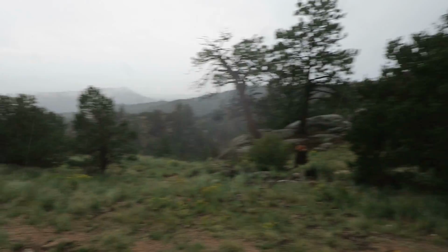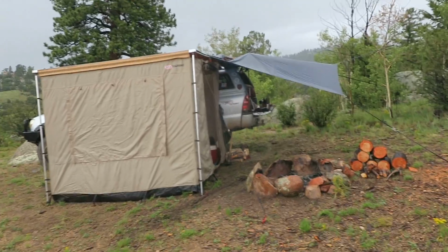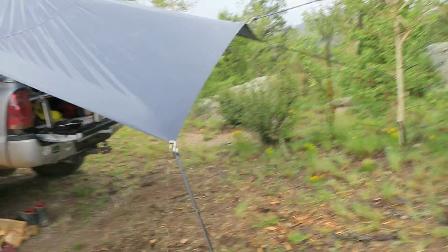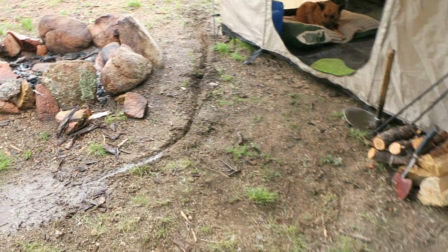But just wanted to show you this setup. I like it a lot. Makes for a nice area to hang out in and stay dry. You can go from the drop-down room to the truck cap underneath the topper here and stay dry the entire time, and you see the ground underneath here is dry too, and then it gets wet over there.